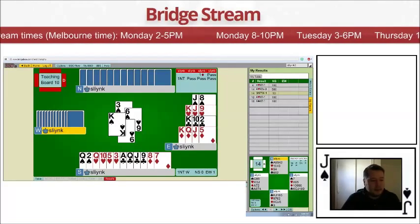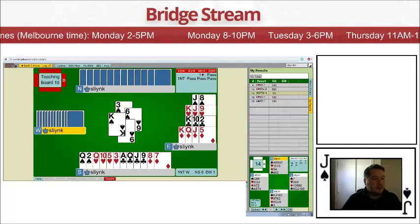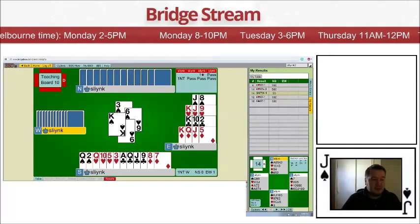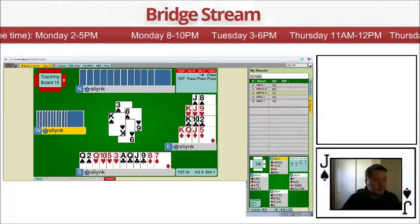Okay, and we forced the king, so it does look like partner led low from the 10 at least. They might have led from 10 fourth possibly, but we're not too worried about that.